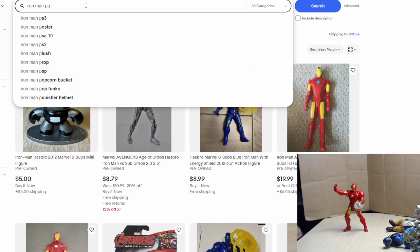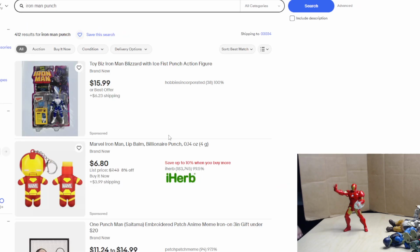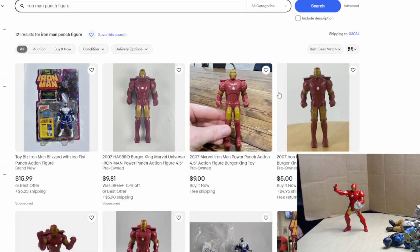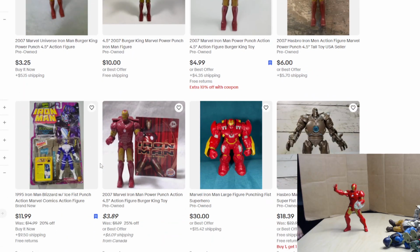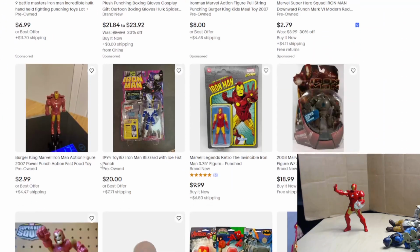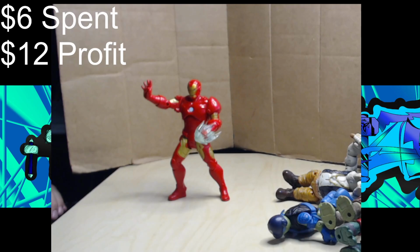Iron Man, go back to Punch and leave the year out. New figure. Get rid of the toys. Yeah, nothing's really coming up. So yeah, we'll just do a regular old $8 on them. Somebody will pick them up.